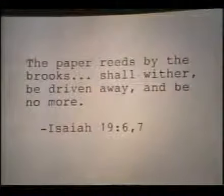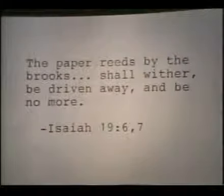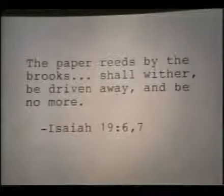Said Isaiah, "The reeds and flags shall wither, the paper reeds by the brooks shall wither, be driven away, and be no more."